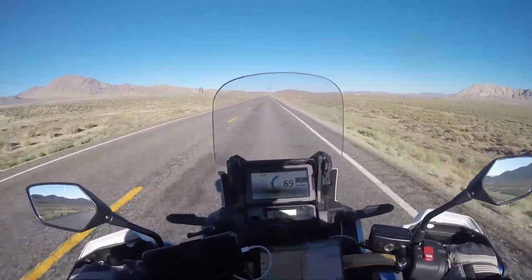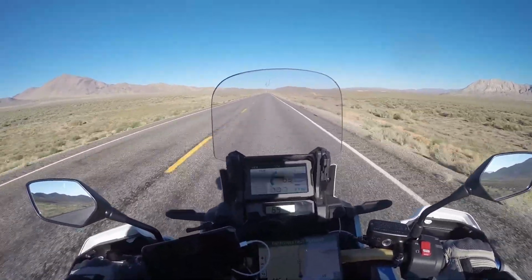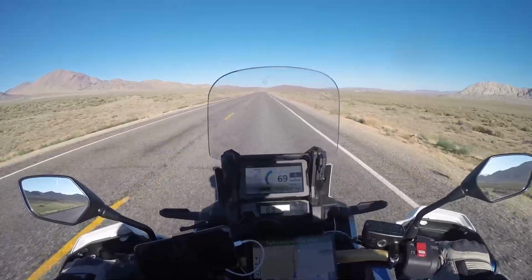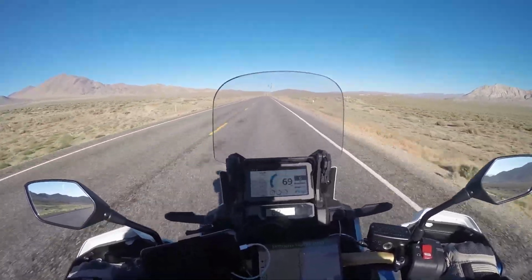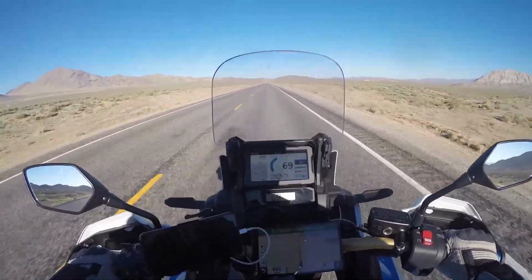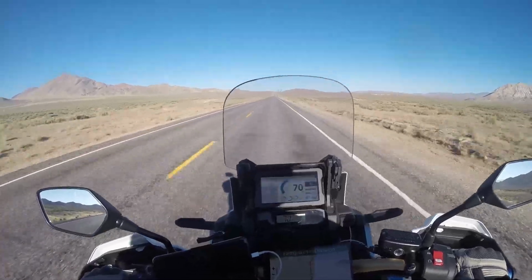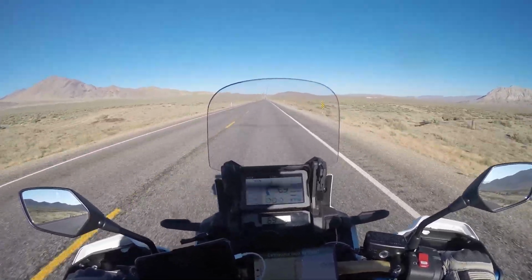And I actually had to take a break. I found a tree just before I rolled into Austin, Nevada, and I had to sit down. I took about a 45-minute break in the shade. I drank some water and just relaxed. Had the bike cool down a little bit. It was really, really hot in the afternoon. So something to think about, but beautiful sights.